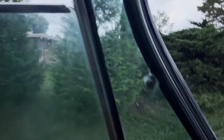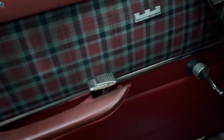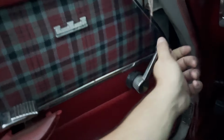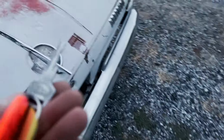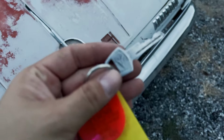We got manual crank windows. And pull that back to open the door, push it forward to lock the door. This car does not run, obviously, since the engine is kind of partially apart and some of the pieces are in the trunk. Do have an original Forward Look aluminum key.